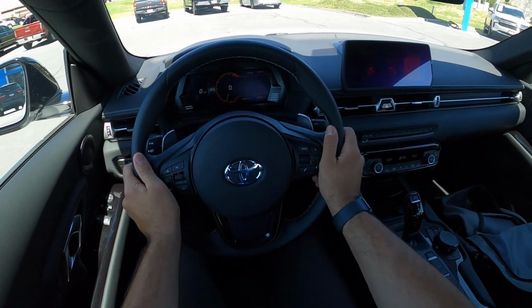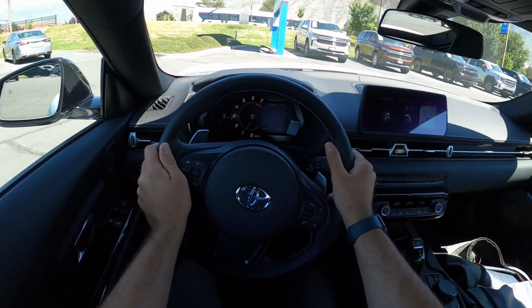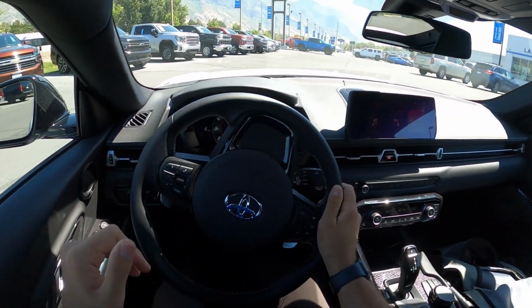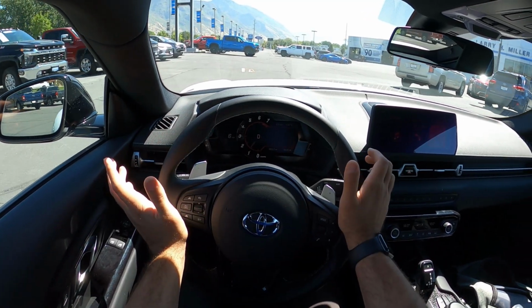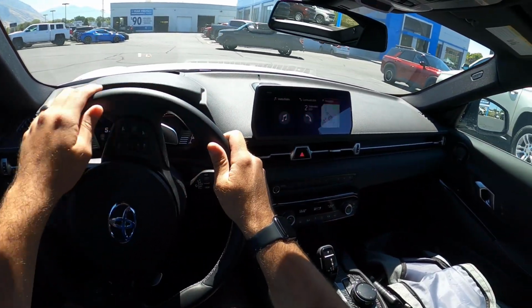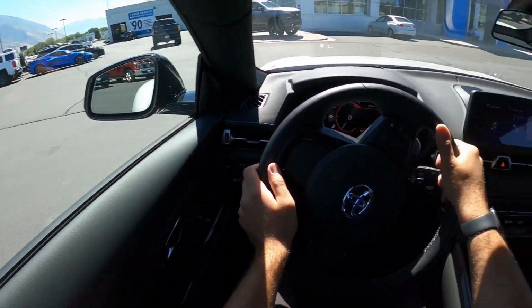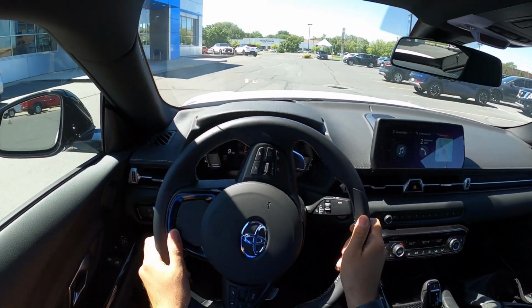And let's set off. So setting off here in the new Supra. And obviously it would be way more exciting if I was driving a manual, but any Supra, in my opinion, is exciting. But we will talk about the manual quite a bit in this video. And as soon as I'm able to get my hands on a manual Supra, which I'm hoping will be in the near future, we will obviously have a normal Ben Hardy review on that as well.